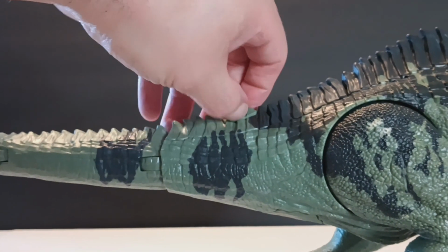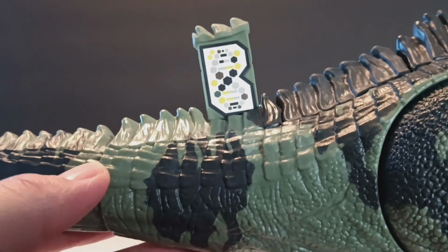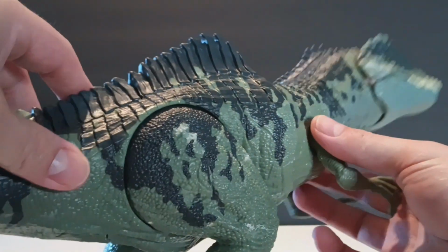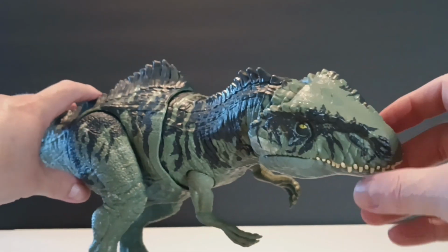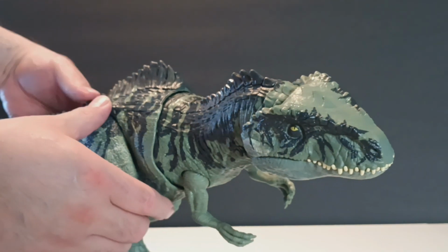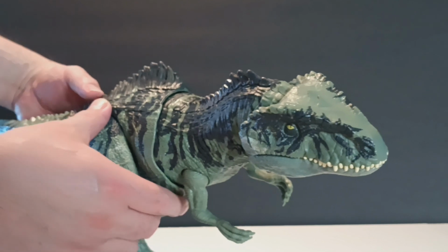All right, so let's go ahead and do the scan code real quick for those who haven't gotten it. So there you go. So here is the action feature button right there. And let's go ahead and face the figure right there. And go ahead, put it right there where my hand is, where the rubber piece is. Press down.